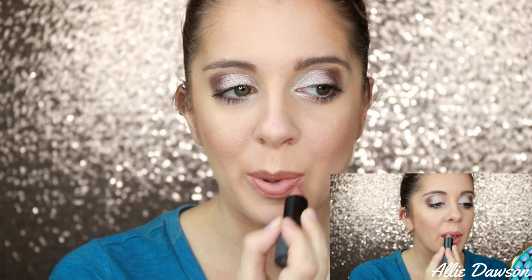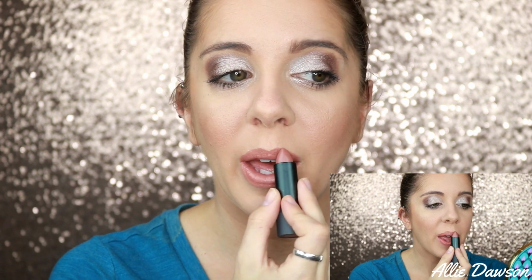And I love anything nude because it's so easy to mix. I'd probably put this on and put a gloss on top of it, and it's very smooth, very creamy, it feels very velvety on the lips, and very, very soft, and I honestly forgot that it was on until I was like, oh yeah, I have it on. I really do like it, so I was really pleasantly surprised that I got this color.